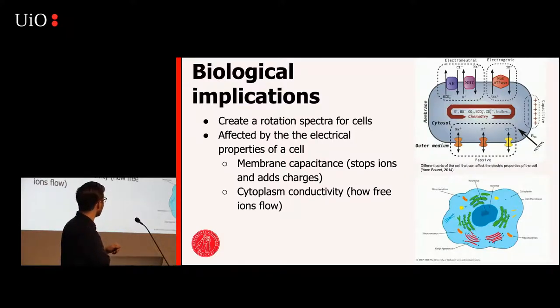There are also internal membranes that block free-flowing ions, and this changes the cytoplasm conductivity. So if ions want to flow this way, they are blocked by structures or fat walls inside of the cell. This will affect how the electrical field is affecting the cell. And we can observe this later.